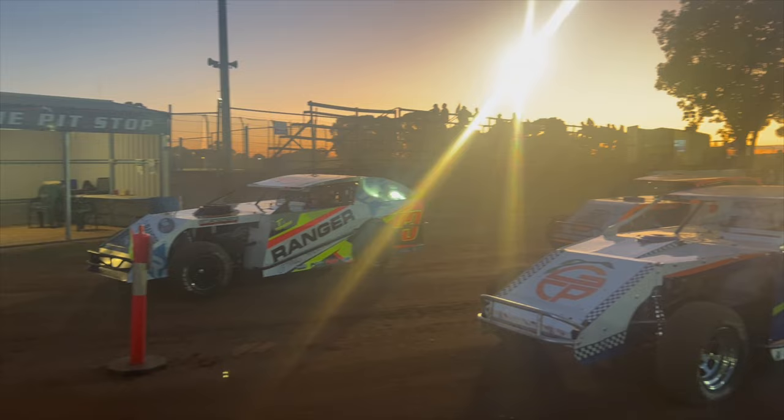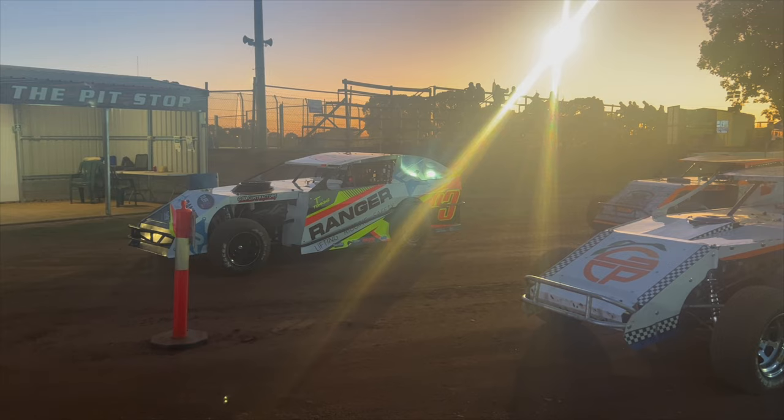All lined up for the third heat and starting on the outside, which is good. It'll be good to see how he feels there off P2.